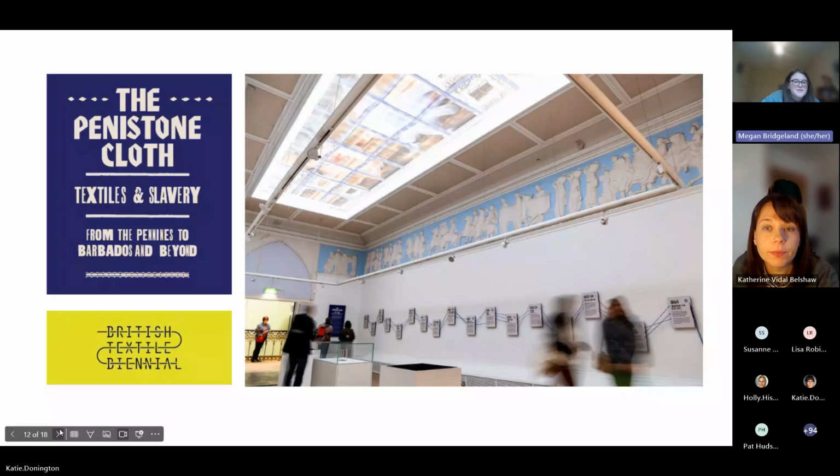Most recently, Global Threads was asked to collaborate with the British Textile Biennial on an exhibition exploring the Pennine textile industry. At the heart of this project was a tiny fragment of Penistone cloth found amongst papers at the Derbyshire Record Office. As has already been mentioned today, in contrast to the southern US, significant amounts of cheap, low-quality materials were imported to the British Caribbean to clothe enslaved people. Penistone, which is a type of coarse, heavy wool, was a common choice.